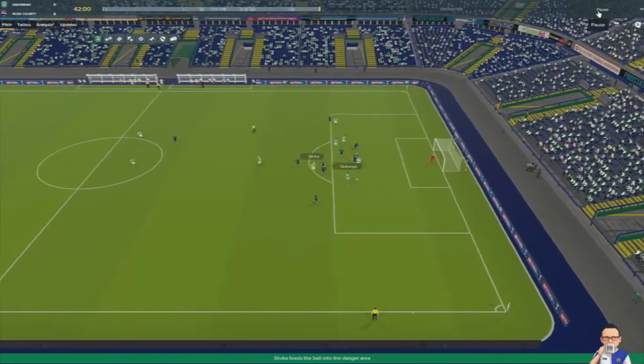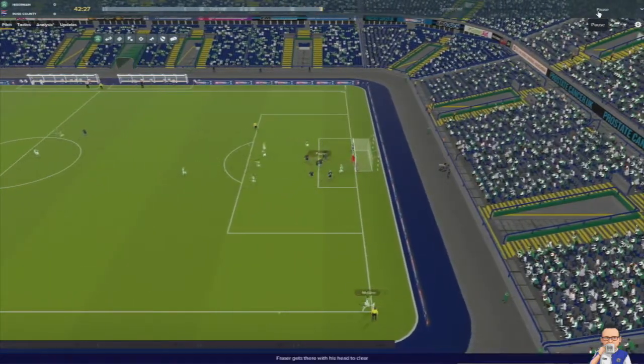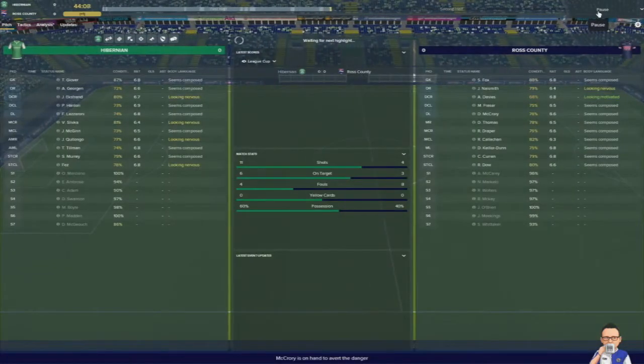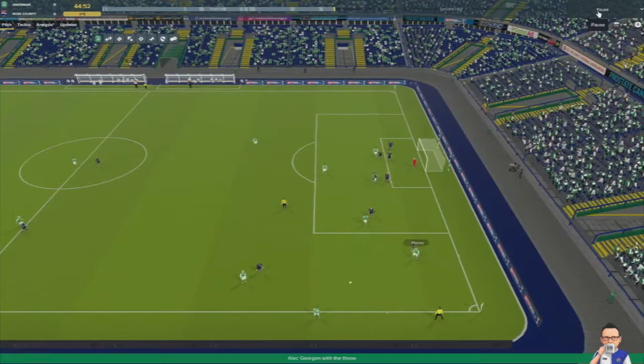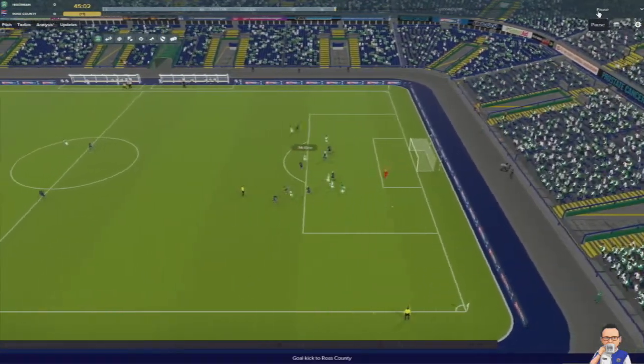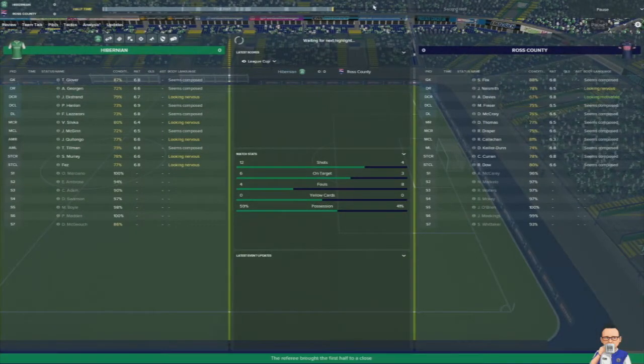Comes out to Georgian, gets out to Tillman. Silvica slips in Quintongo. Shot straight at Fox, who pushes it by for another corner. It's floated in there. Comes to Silvica, who gives it away, and it's just booted clear by Ross County. Georgian, Murray, McGinn has a shot. It's wide. 45 minutes gone, just about to approach half time. It's good, but it's not great.